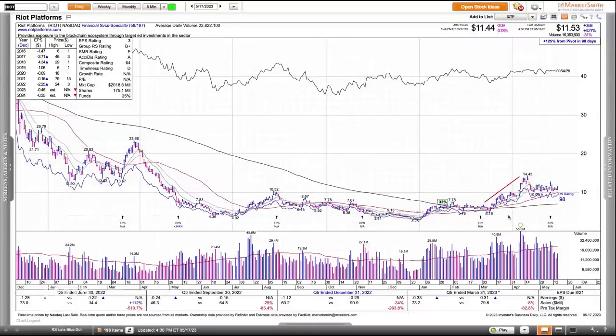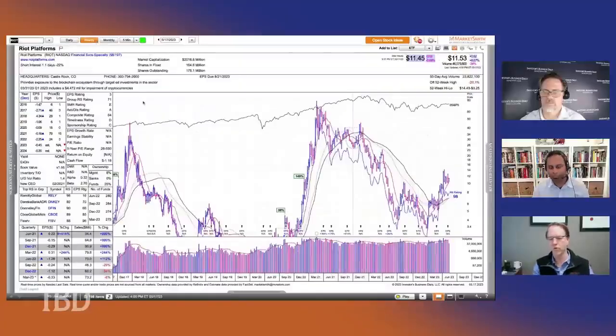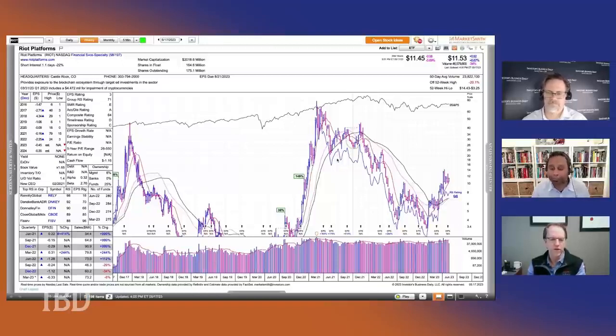But one of the things I want to bring up about this is that there's a tendency to lean back on the prior bull market's leadership and expect it to lead in the current bull market. The truth is, the work you've done says only 12% of stocks that led in the prior bull market lead in the next bull market. So we need to be mindful of that. We don't need to forecast that.